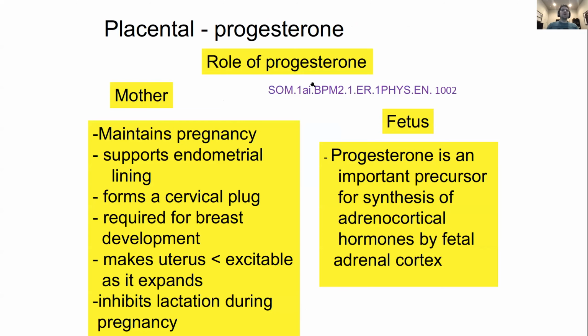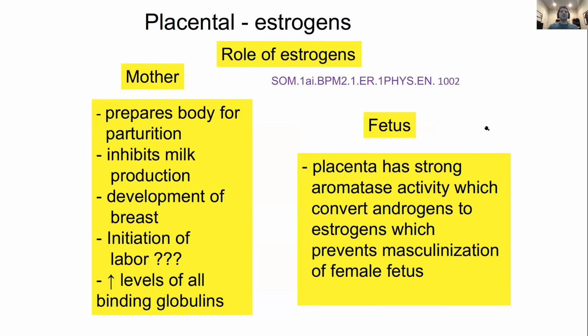Okay, good. So progesterone is not as important as estrogen, but much of this is pretty self-explanatory. It does inhibit lactation during pregnancy, which is important. I think I have an overall slide coming up about it. And then estrogens are going to initiate labor. There is that estrogen spike just prior to labor that helps with that. It will also inhibit milk production, okay?